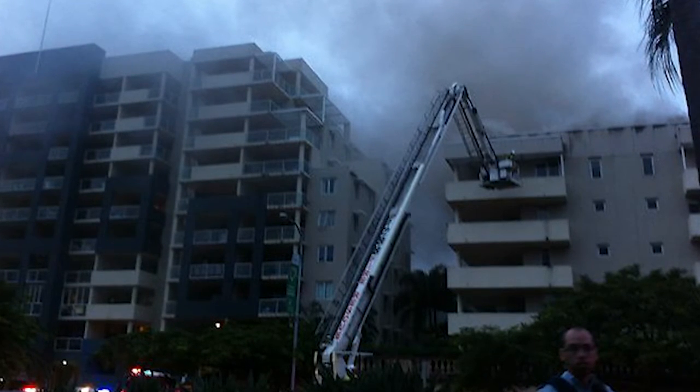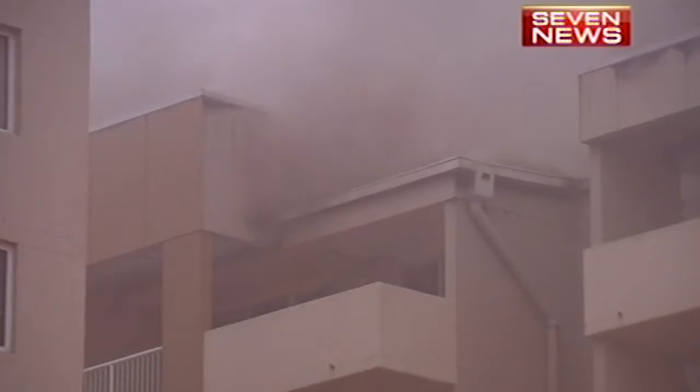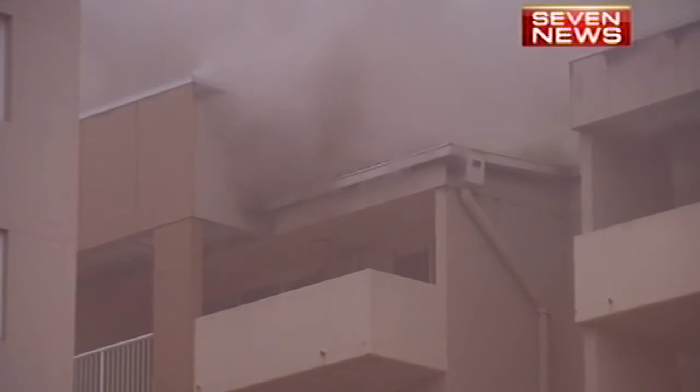By the time we'd set up the truck and started to get it into action, it seemed to change a little bit, and smoke started to spot, coming out of the eaves on the Alpha side, away from where the fire was, so that changed our intentions a bit.